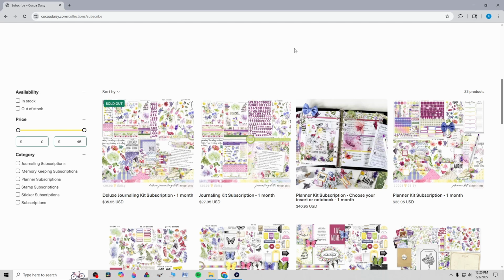For me, the biggest advantage to GoGoDaisy is that the collection is already curated for me. Everything in this kit will go together. And I'm colorblind. So it's hard for me to put stickers and washi together, or papers together, or whatever, and have them match, because I can't always tell. But in here, they're all together.